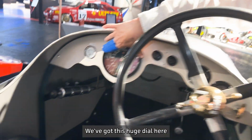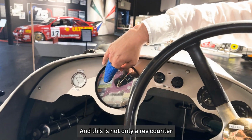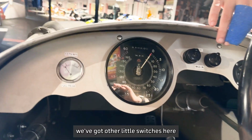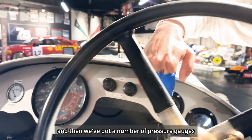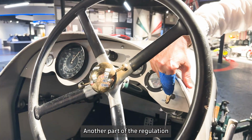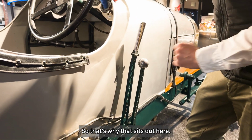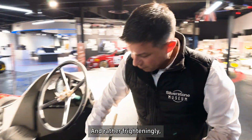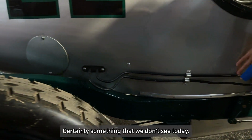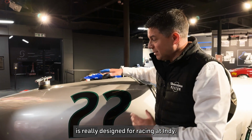We've got this huge dial here which really dominates the dash, and this is not only a rev counter but also a speedo as well, and if we get the camera in you can see that. We've got other little switches here for the magnetos, and then we've got a number of pressure gauges and a traditional choke. Another part of the regulation was to have the gear stick and the gear handle on the outside of the car, so that's why that sits out here. And rather frighteningly, you've got the fuel lines that run on the outside of the car, certainly something that we don't see today.